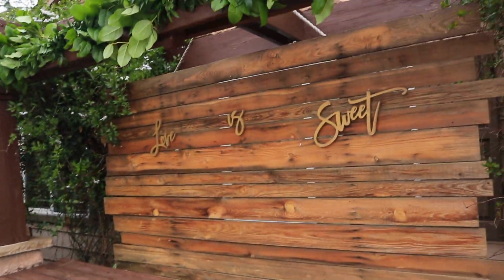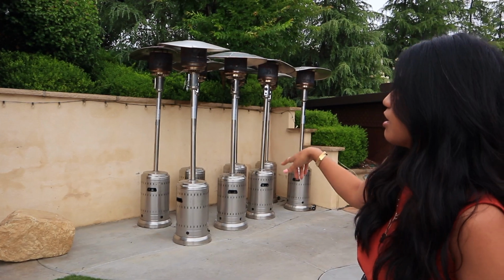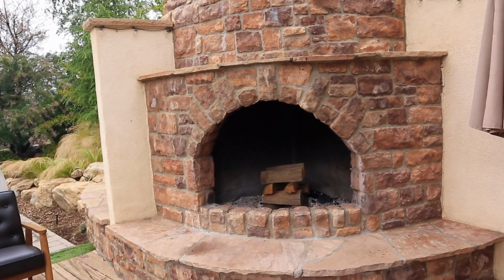This is usually for dessert, usually where they do coffee and tea. Oftentimes they'll put a photo booth over there in this area. This is the famous fireplace.